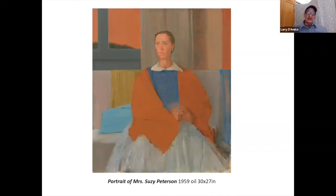He actually won a Prix de Rome in 1958. So this Miss Susie Peterson was painted in Italy when he was on his Rome fellowship.